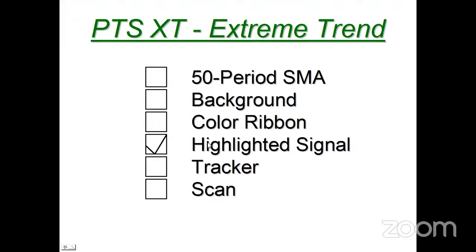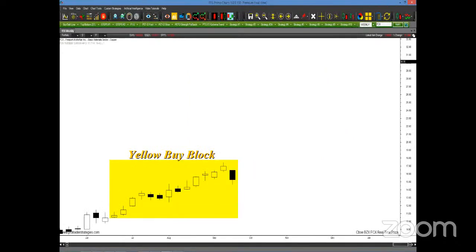And if it's an extreme uptrend as deemed by the proprietary indicator, you'll see a yellow block. And there is one. This is our yellow buy block. So this means that it is currently in an extreme uptrend. It's not predicting how high it's going to go or how long it will last, but it's telling you that at the moment we are in an extreme uptrend. And most likely it's going to continue until price goes out of that block.